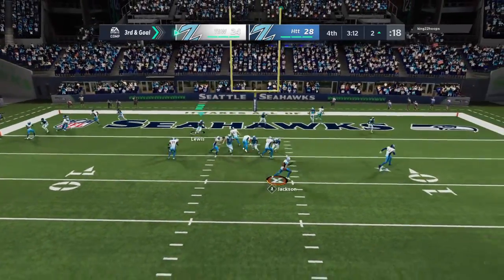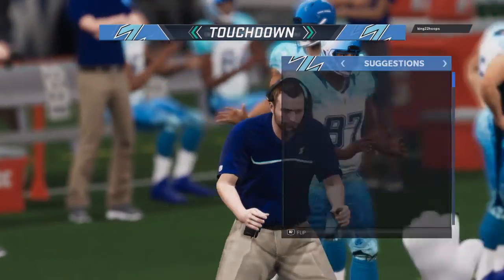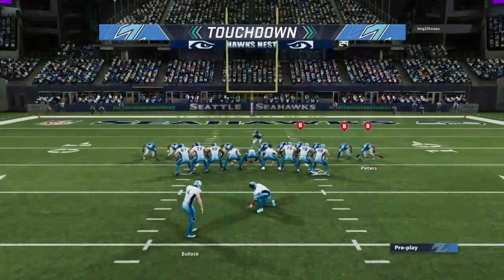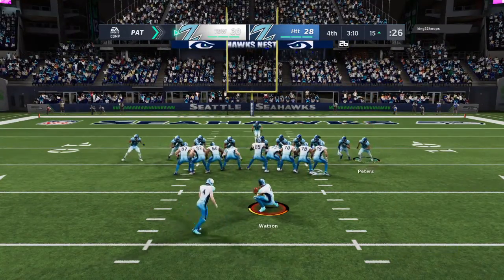3rd and goal, Jackson eluding the pressure right. And he will take this one in for a touchdown. Taking it in from 2 yards out. And his guys have taken the lead here in the 4th.